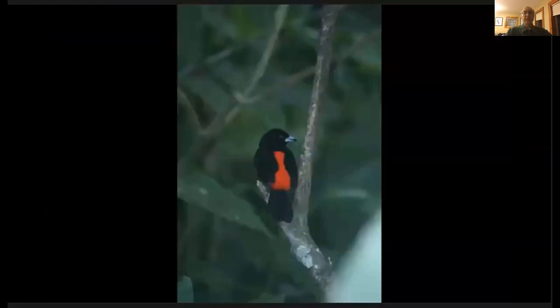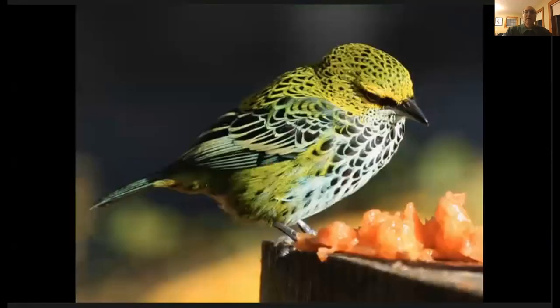One of the amazing things that I found on my first trip to Costa Rica was that the tanager diversity is amazing. This, I think, is now called the flame-rumped tanager. You might be able to figure out why. The speckled tanager. This one I got a picture of at a bird feeder. In Costa Rica, when you want to feed the birds, you don't put out seed, you put out old fruit. So it's feeding on some papaya.